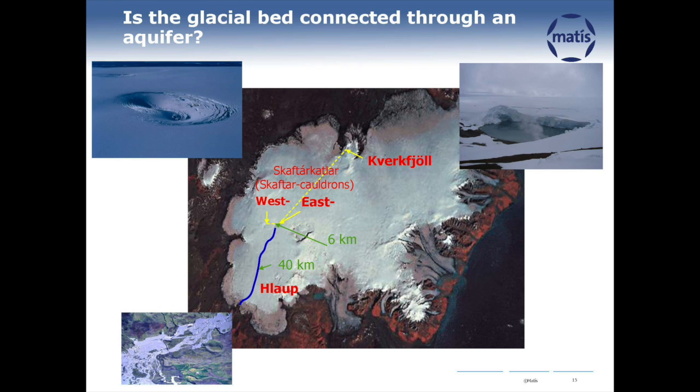And because they're so similar, we would like to understand how this population disseminates. Is there a transfer between the lakes and for instance Kverkfjöll? And also, can we see the same sequences, OTUs, coming from the lakes with the hlaup when the subglacial lake empties?